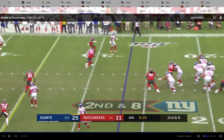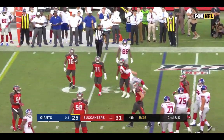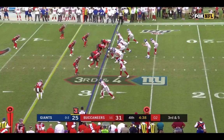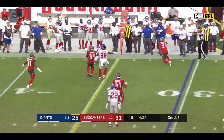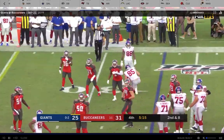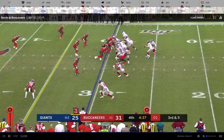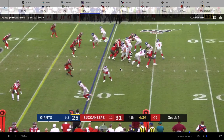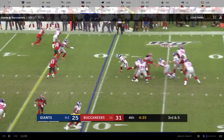But we're getting to the last series. They go man-to-man here. Guy jumps him early. I hated that play because this guy jumped so early, and they didn't correct the call. And that was really sad in the moment, but maybe it's karma for them missing the field goal.